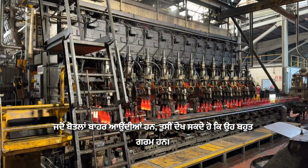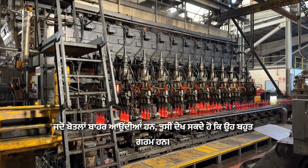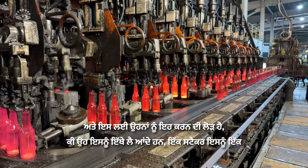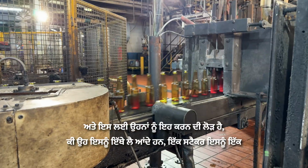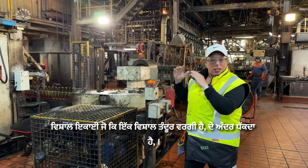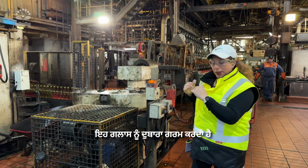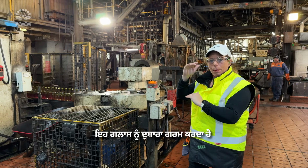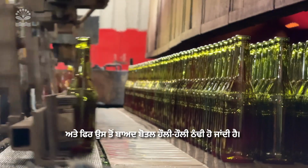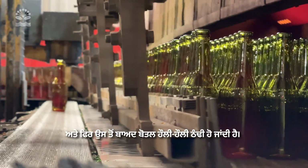So when the bottles come out, you can see they're super hot. At that point, the glass is really stressed, and so what they need to do is they take it along here, a stacker pushes it into this massive unit here, which is like just a giant oven. What that does is it reheats the glass up again and allows to take the stress off the bottle, and then the bottle gets gently cooled after that.